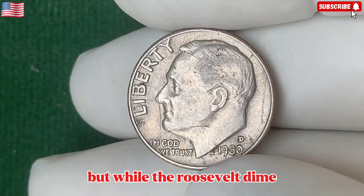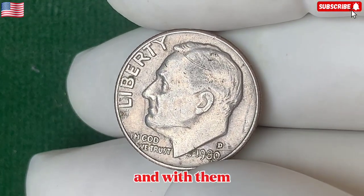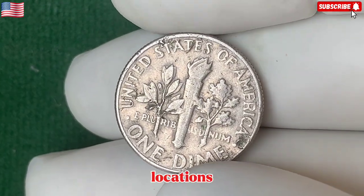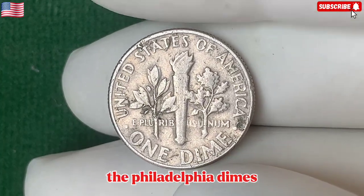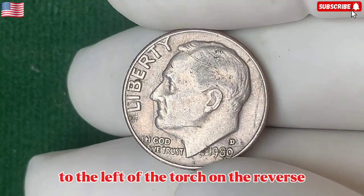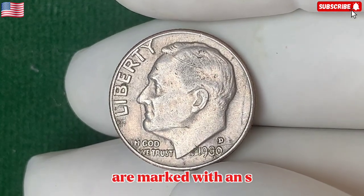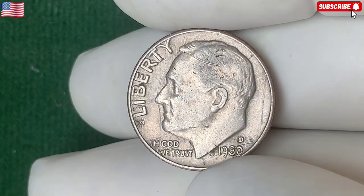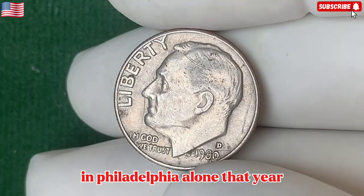But while the Roosevelt dime stayed mostly the same in appearance for decades, each year brought new minting batches, and with them, potential surprises. The 1980 Roosevelt dime was struck at 3 major mint locations: Philadelphia, Denver, and San Francisco. The Philadelphia dimes carry no mint mark, the Denver coins have a small D to the left of the torch on the reverse, and the San Francisco coins, usually made for proof sets, are marked with an S. Most of these coins were circulated in huge numbers. In fact, over 735 million were minted in Philadelphia alone that year.